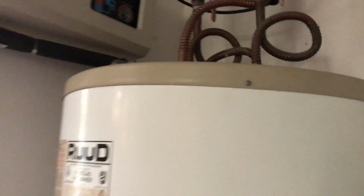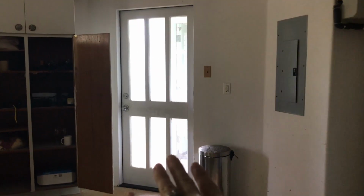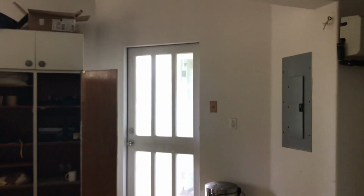Telescope. Washer dryer. Looks like there's solar water. To find out about that, you have another sink in here, so that's nice. And then this door leads out to the backyard. That door, that's where I actually came in. That kind of takes you back to that first bedroom that we saw with that bathroom on the left.